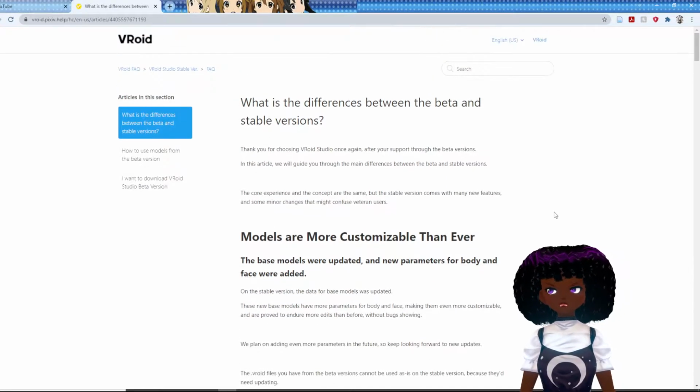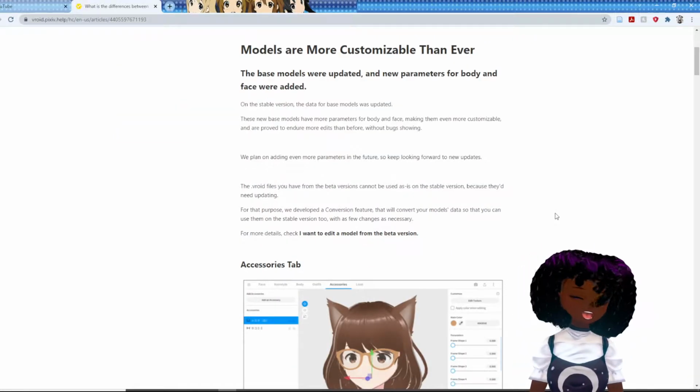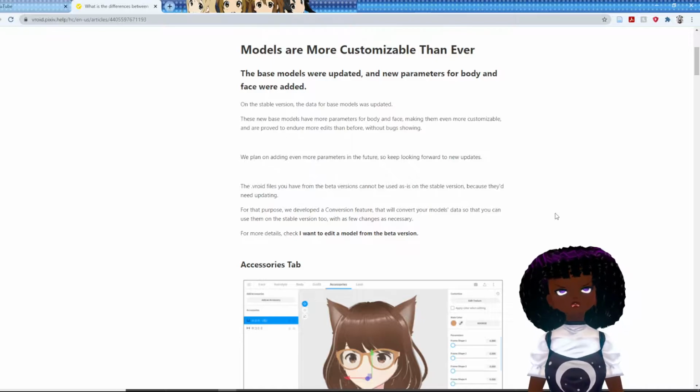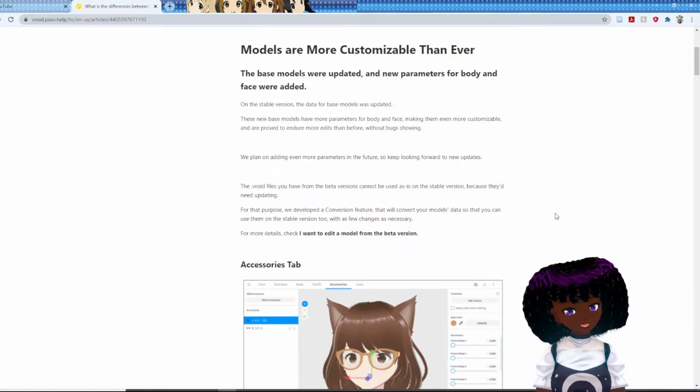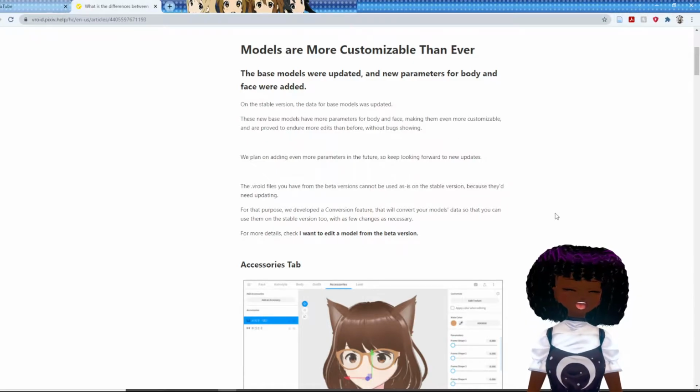Let's go over some of the things. Okay, so what's the difference between the beta version and the stable version? The basic models were updated and new parameters for bodies and face were added. Thank the Lord. Let's see what kind of parameters were added though. Like, can we change the waist here? Can we make some adjustments to the body?